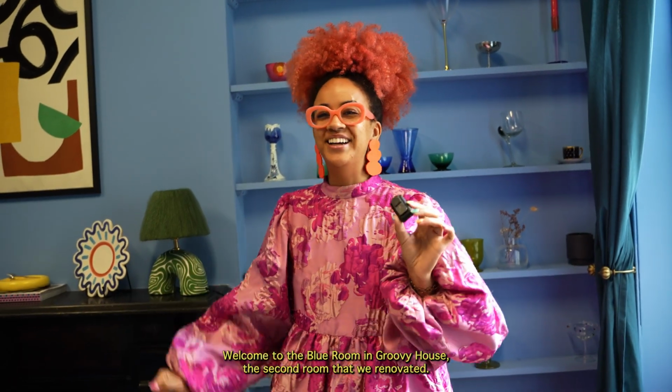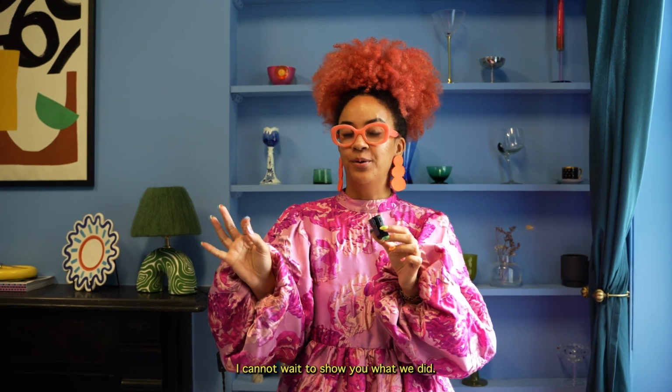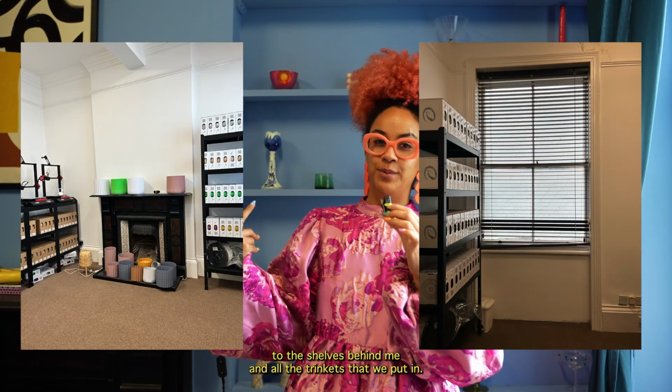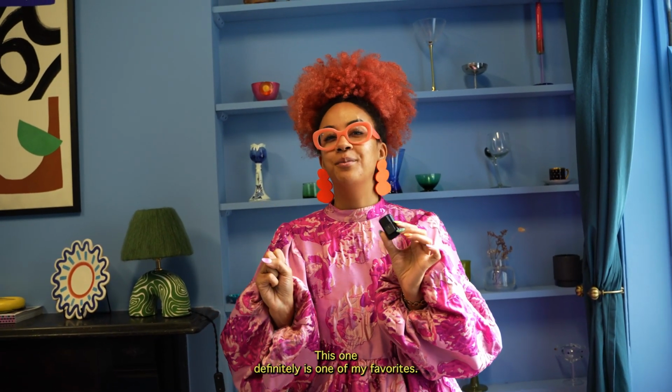Welcome to the blue room in Groovy House, the second room that we renovated. I cannot wait to show you what we did. This was a real transformation, from the color to the shelves behind me and all the trinkets that we put in. This one definitely is one of my favorites.